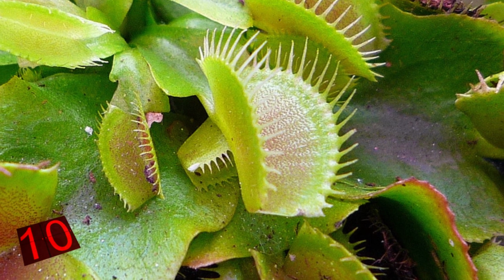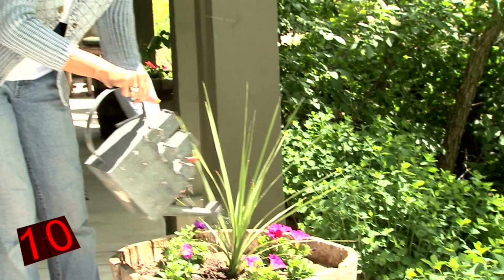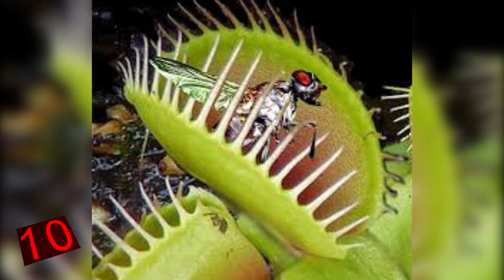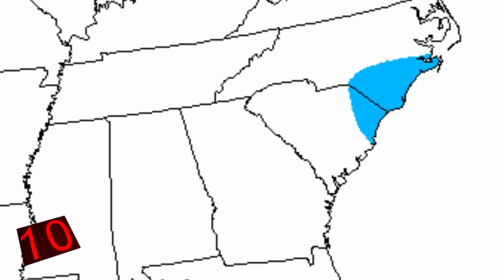Number 10. The Venus flytrap. Probably the best known of the carnivorous plants is the Venus flytrap. It's commonly found in homes as a functional houseplant. After all, no one wants a kitchen filled with flies. Originally, the Venus flytrap is from the boggy lands of North and South Carolina.